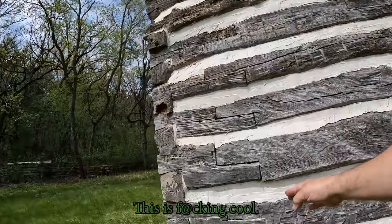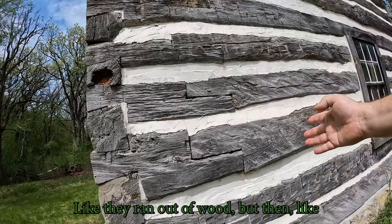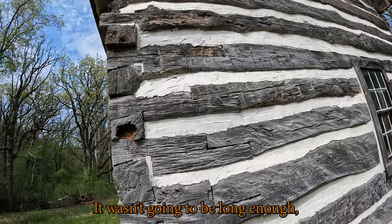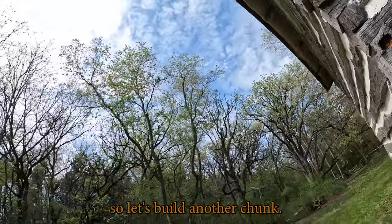This is really cool. Like, they ran out of wood, but then redid it. It wasn't going to be long enough, so let's build another chunk. Yeah.